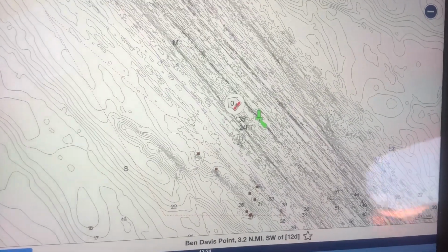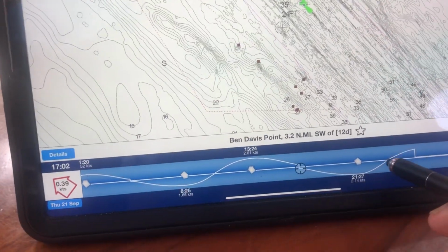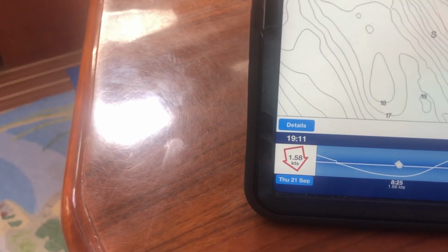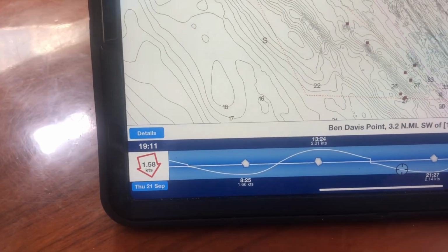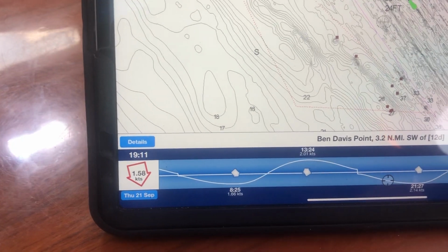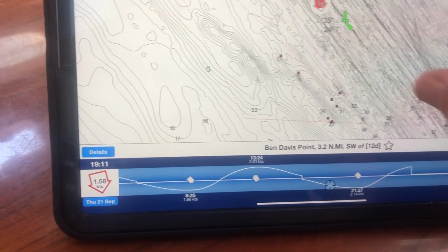Now we're not expecting to get to where we're going to anchor until probably close to 7 o'clock. So by 7 o'clock we might have as much as a knot and a half of current against us, but all the way up until 5 o'clock Thursday afternoon we should have favorable current.